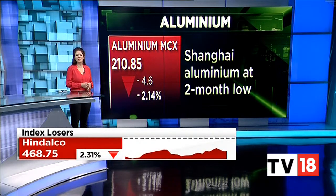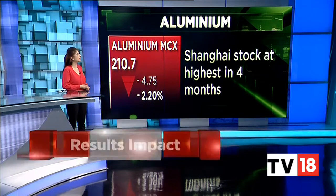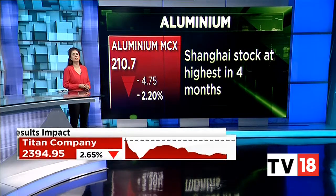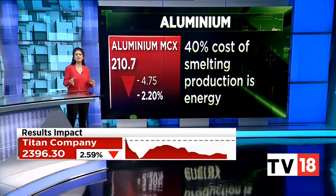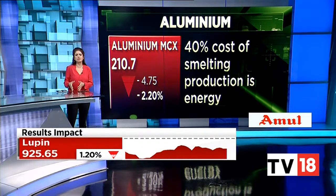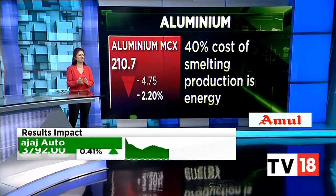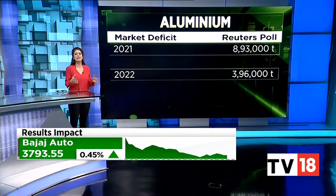In Shanghai as well, the aluminum prices are now trading at 2-month lows, and that is because we have seen the Shanghai inventories at the highest in the last 4 months. It actually has happened in the last 1 week itself that we have seen a lot of inventories come onto the exchange warehouses. So whether it has been LME or Shanghai, a lot of inventories from the fragmented markets are coming in on the exchange both there. The other thing to watch out for is a poll that has been done in terms of the global available supplies for this year.